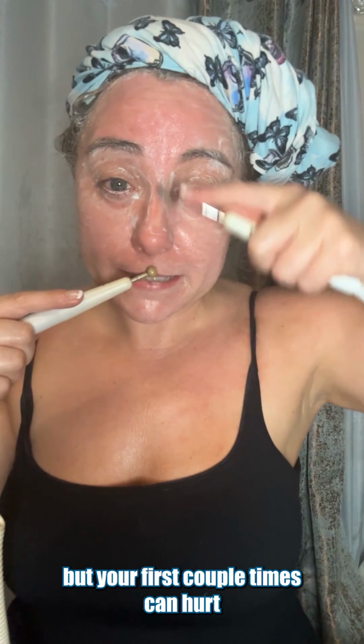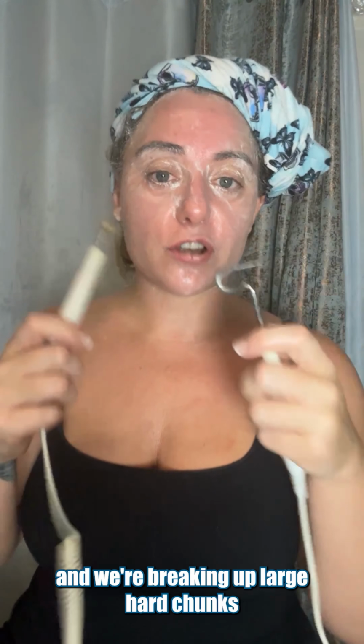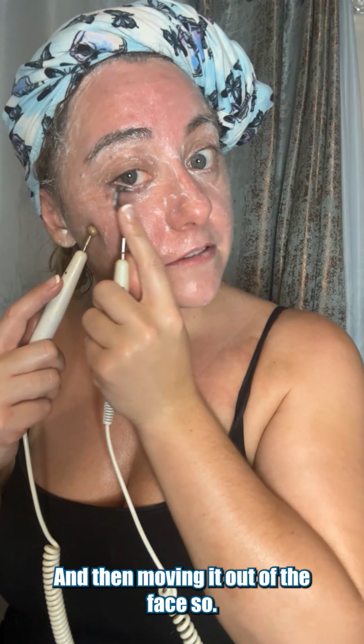So to me this does not hurt at all. This kind of feels like deep tissue, which I like. You know, cupping definitely hurts worse, but your first couple times can hurt because this stuff is built up over your entire life. And we're breaking up large, hard chunks and turning it into gravel, and then moving it out of the face.